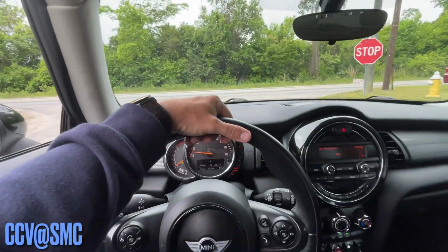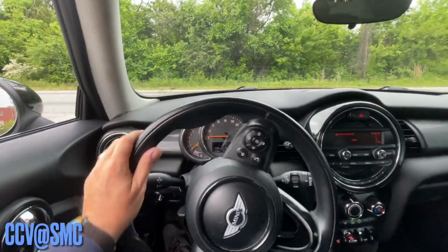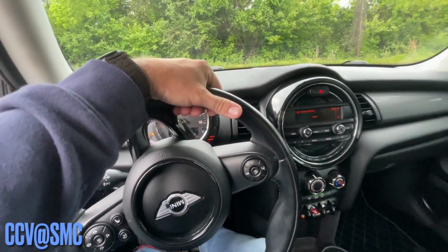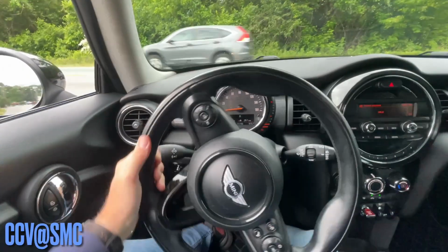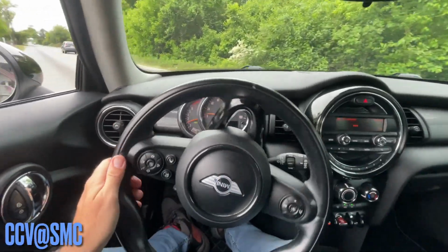We got a little rain on the way, but that's okay. You know, I'll tell you, we have definitely been needing some rain here in the Charleston area. Haven't had it in a couple weeks. I mean, the ground, everything is just so dry.